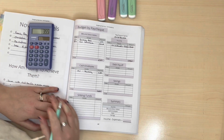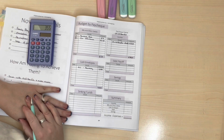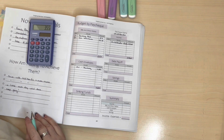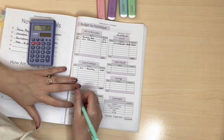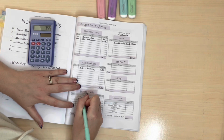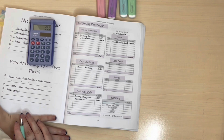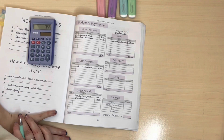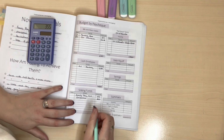Okay, so then we're left with €355. So my two big things that I really want to save for this paycheck is our family day out and also Christmas. So I am going to be putting 155 towards that and then the rest towards Christmas. Now I do have other things coming up this month that I am going to have to try and put some money towards too, like birthdays, but really I have to prioritize those two at the moment. So that is 355.